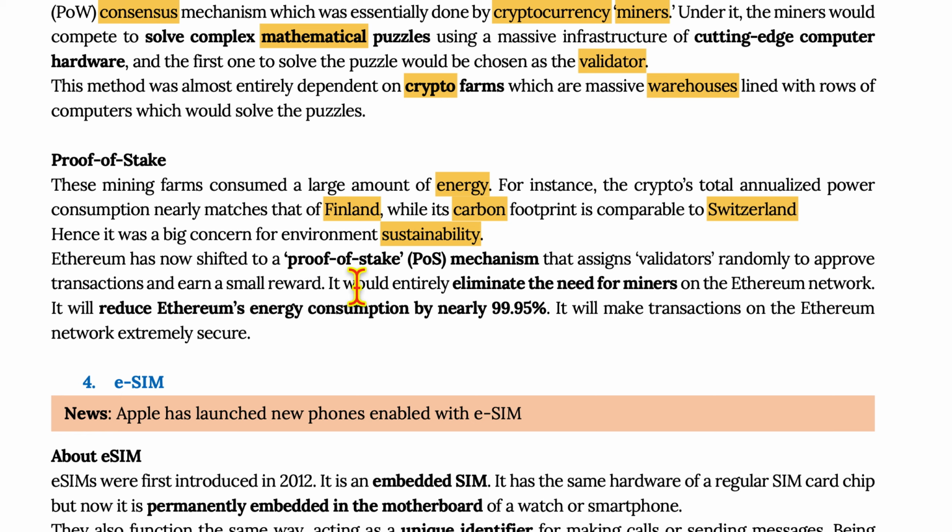Ethereum has now shifted to a proof-of-stake mechanism that assigns validators randomly to approve transactions and earn a small reward. It would entirely eliminate the need for miners on the Ethereum network. It will reduce Ethereum's energy consumption by nearly 99.95%. It will make transactions on the Ethereum network extremely secure.